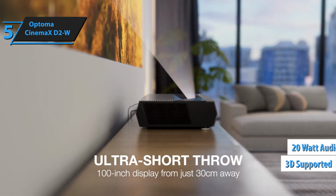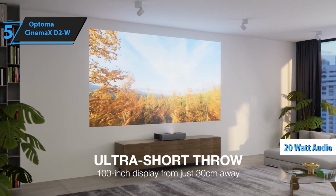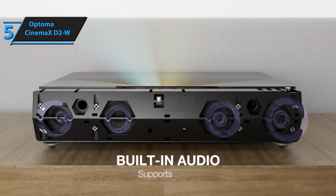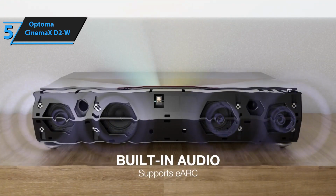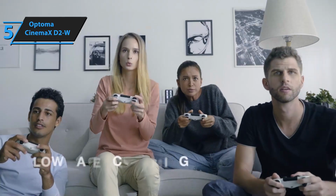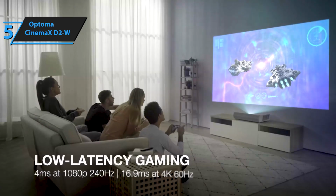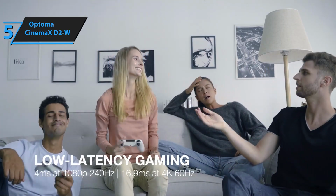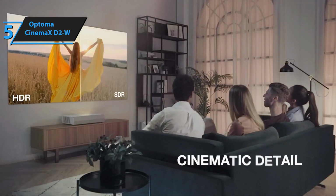An integrated 20-watt audio system delivers clear and powerful sound, while an included external Android dongle gives the projector smart and wireless functionality. The projector's IR sensor is cleverly concealed behind a front light gray cloth grille, maintaining the sleek and uncluttered appearance of the unit. Ventilation is well catered for, with a large air intake at the back and another on the left side, while hot air is expelled from the right side.